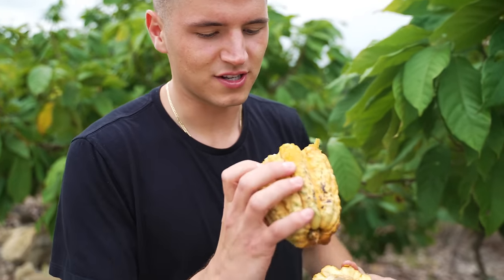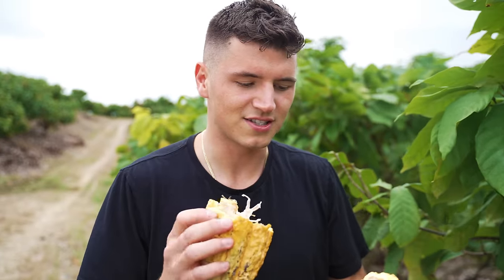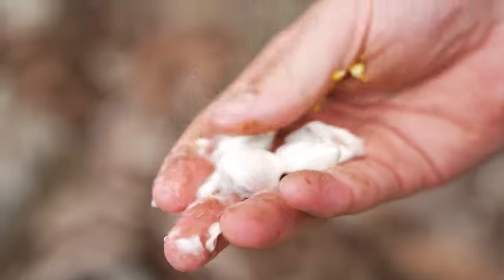The flavor of this is, I can't even begin to describe it. Right off the trees, it's a little bit gooey, but it's almost like a carbonated taste and texture with like citrusy, sweet, almost a little lemony. I don't even know how to describe it, but it's incredible. Look at that. Amazing. Crazy to think that this turns into chocolate, right?